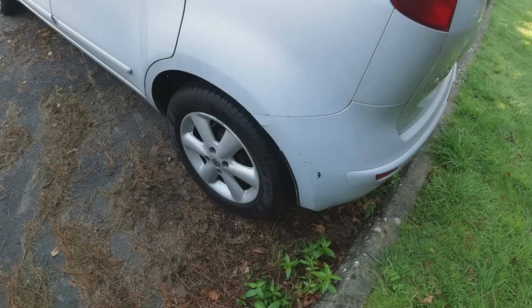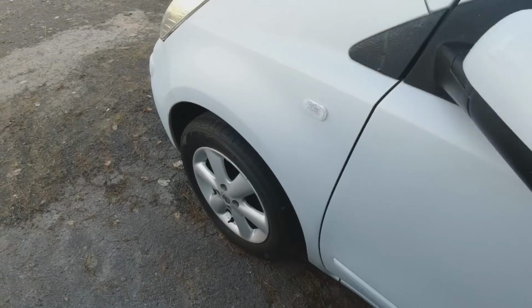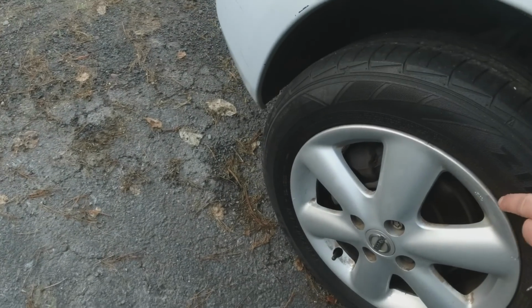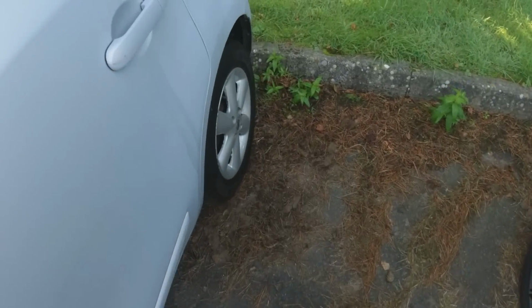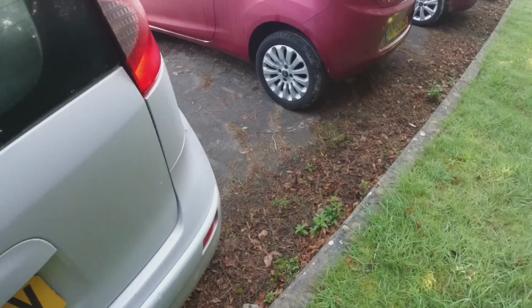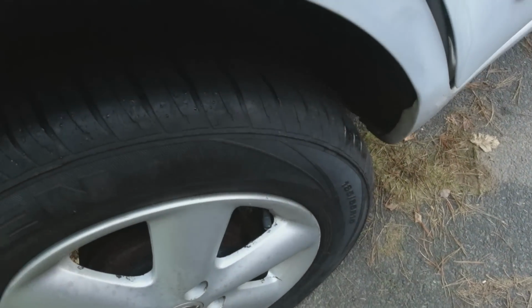The alloys look in good nick. They're not too scuffed because they're nice ones, as in they're not particularly big, and the tyres stick past them. The front tyre's a little bit low. Rear tyre's got loads on it. I think this has got an MOT right through to July next year, isn't it? So I wasn't going to need to MOT it, but I might have to put some tyres on it. Get my chap to check it over. Great tyres on the back there.